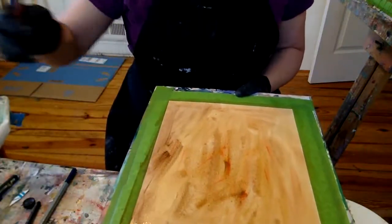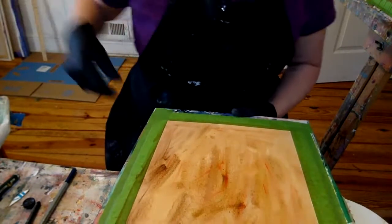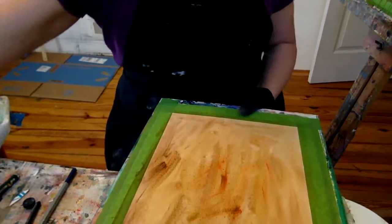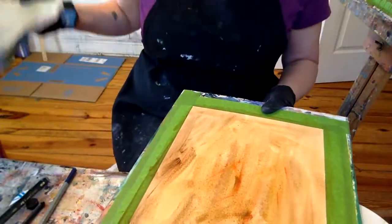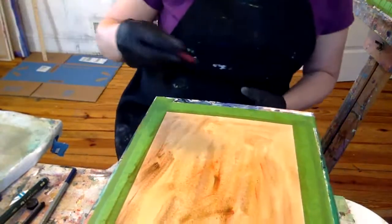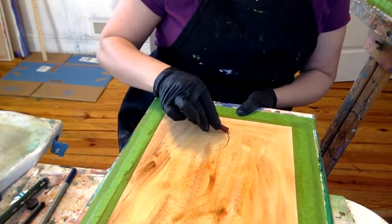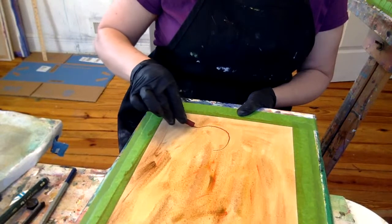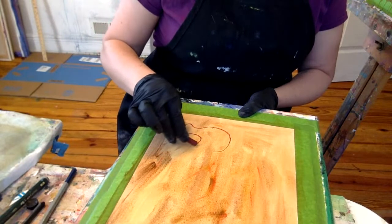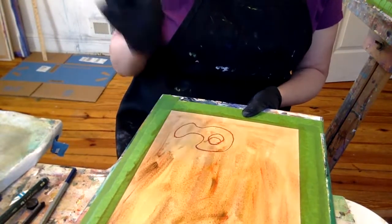Since I enjoyed this Conte crayon so much, maybe I will go ahead and draw my composition. The truth is I don't really use this Conte crayon usually, but just today I'm discovering how much I'm enjoying it.